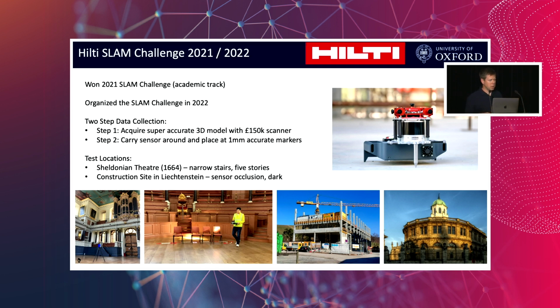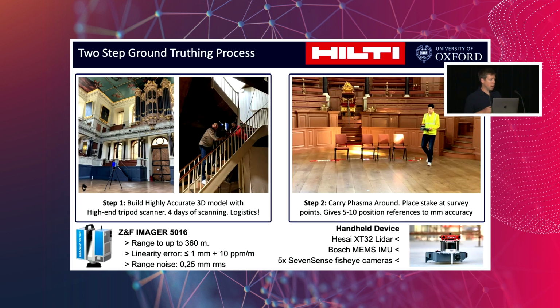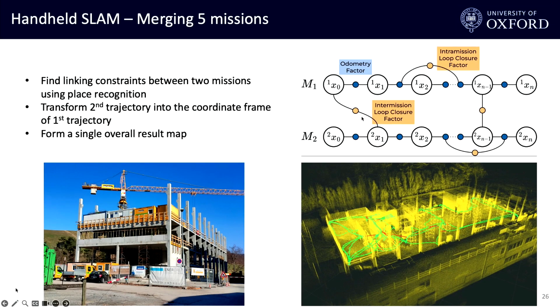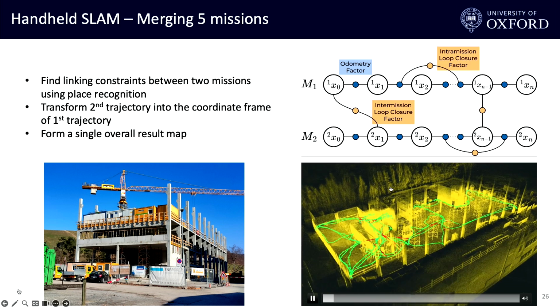So we ran a challenge with Hilti, laboriously scanning both a construction site and a historical building in Oxford called the Sheldonian Theatre, with this high accuracy tripod on the left-hand side, which literally took 3 days of closing the theatre to be able to get a very accurate scan. And then the handheld device that Linton in the yellow jacket is carrying is then used to collect data for accurate mapping. So you can see here an example of the construction site data fused into a single map.